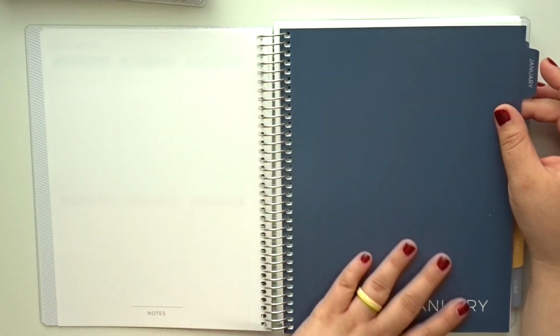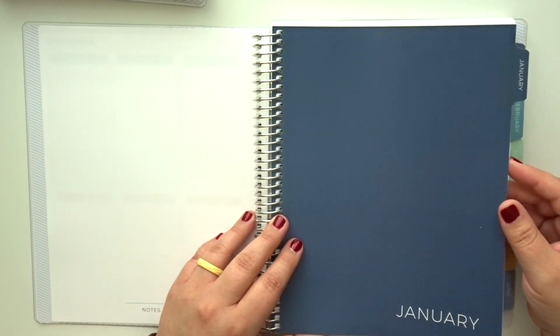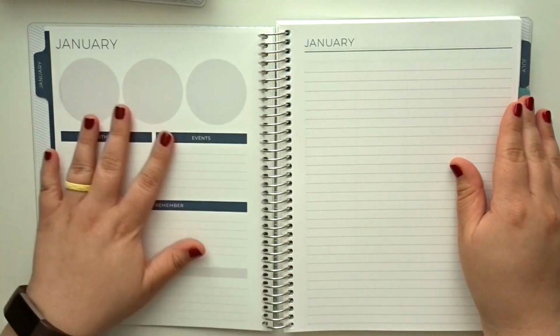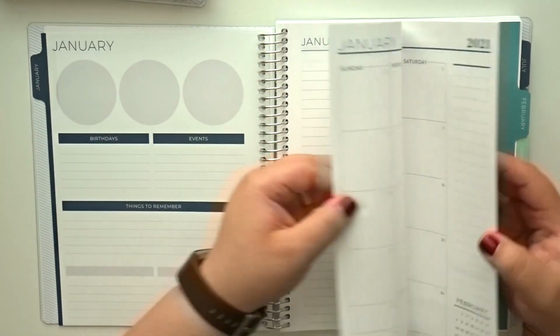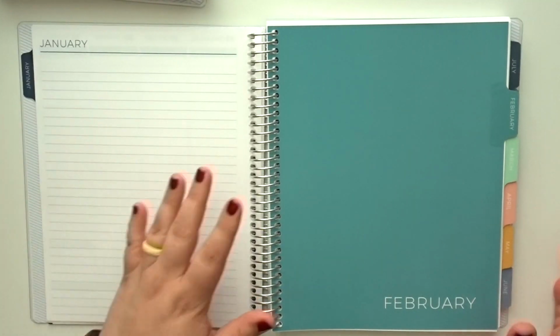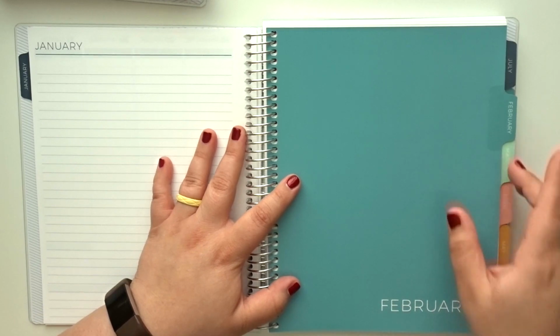You guys, so this is the navy. I don't know if it's coming off as navy. It just looks really dark. It's beautiful. So, I mean, literally the same, but I know that some people wanted to see the color scheme, so I'll flip through them. I really, really love this color scheme.